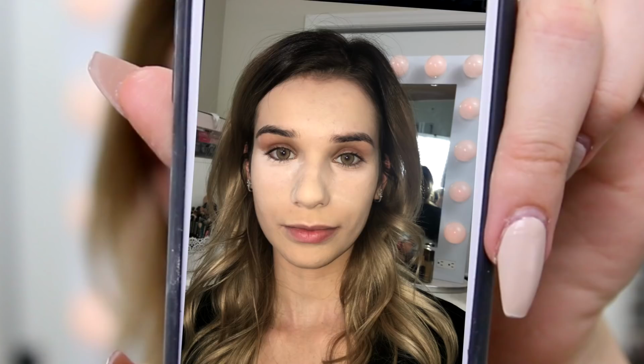It did not pass the flash test. It literally looks like you never took off any of that powder. So this does not get my approval, even though it is really affordable and it does a good job of setting in real life. That's just unacceptable. So I'm gonna take a break from the face.